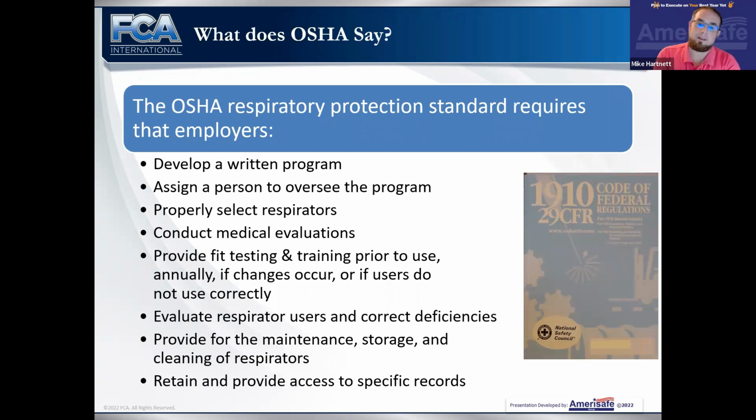So once again, these are the requirements that OSHA lays out in this. Developing a written program, right? Developing a written program is pretty easy. I imagine most of you already have one. If you do not, FCA offers a good written program for respiratory protection, along with the vast majority, if not all, of the other hazards you may face. So if you don't have one, reach out to FCA and get your manual.